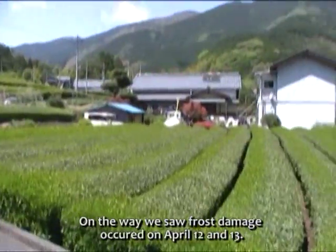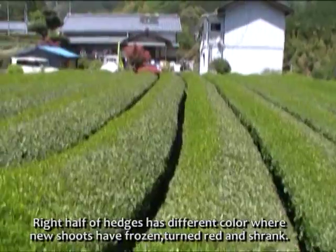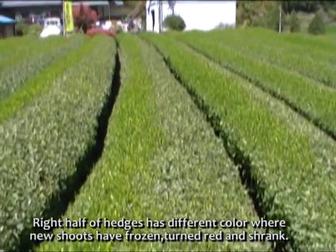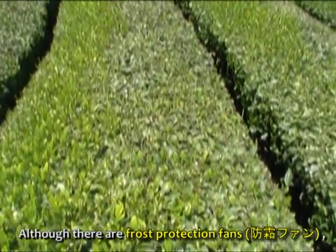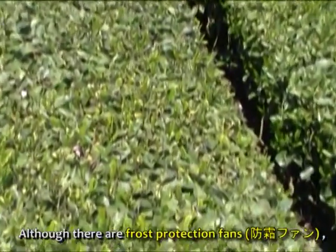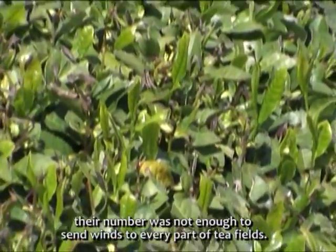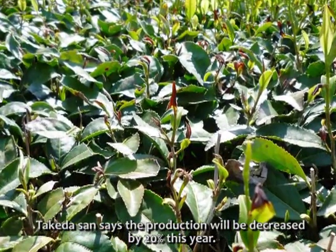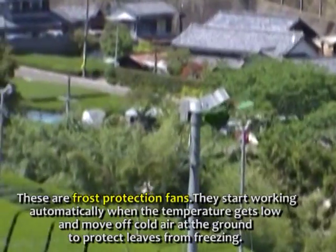On the way, we saw frost damage occurred on April 12 and 13. Right half of hedges has different color where new shoots have frozen, turned red, and shrunk. Although there are frost protection fans, their number was not enough to send winds to every part of tea fields. Takeda-san says the production will be decreased by 20% this year.